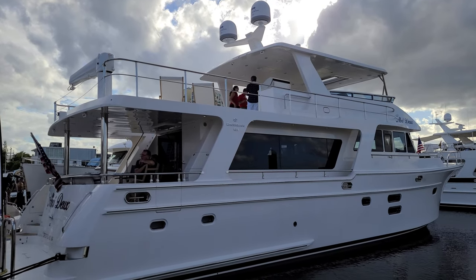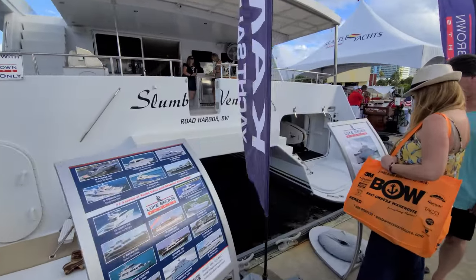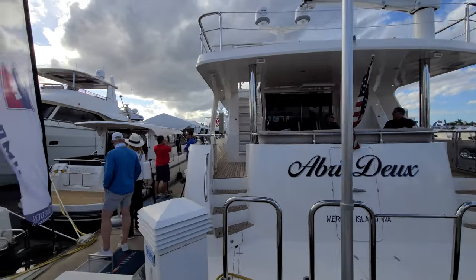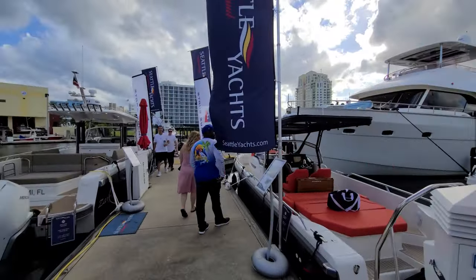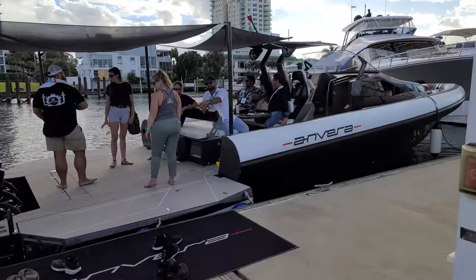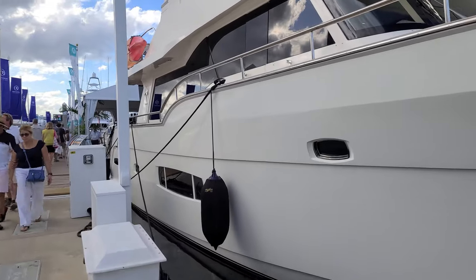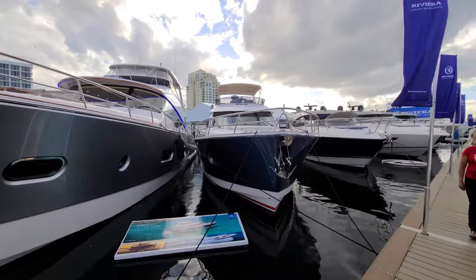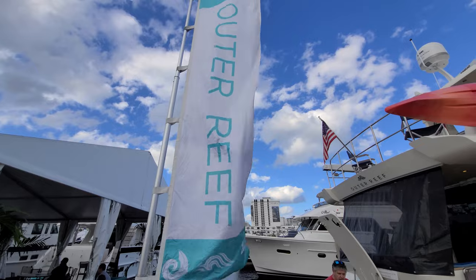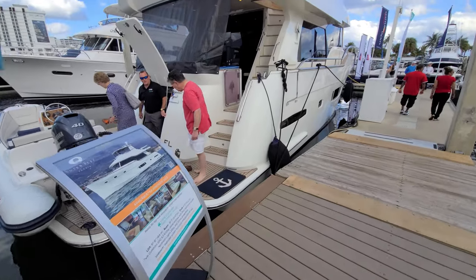The lighting with the clouds is just looking awesome. And we are now at the most southern point of this part of the boat show. I was asking some folks at the restaurant who are in from North Carolina what their favorite boat was that they saw, and they said Outer Reef. So it could be this one right here, perhaps.